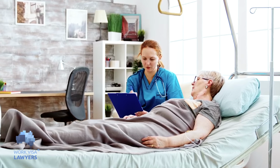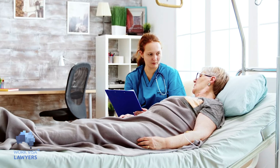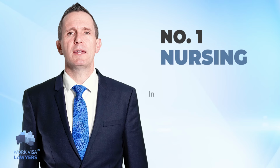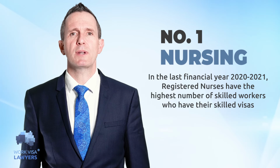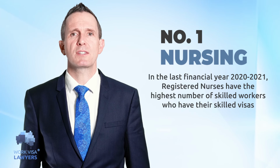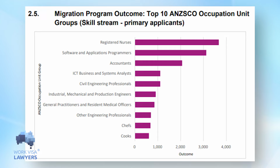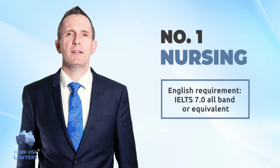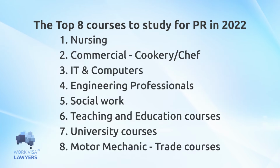Nursing is one of the most desired courses and has a high prospect of getting a job and also for getting Australian permanent residency. In the last financial year, ending in June 2021, registered nurses have the highest number of skilled workers who have their skilled visas. English requirements for being a registered nurse is relatively high, but reasonable for a worker in the health industry. An English language result through the IELTS test of at least 7 in each band is required for a registered nurse. So that's the end of today's video about the top 8 courses to study for Australian PR in 2022.